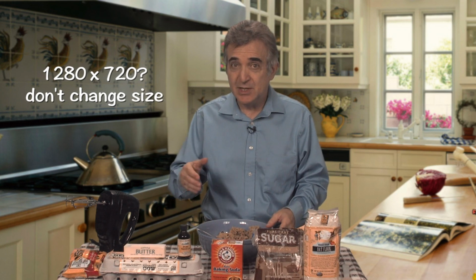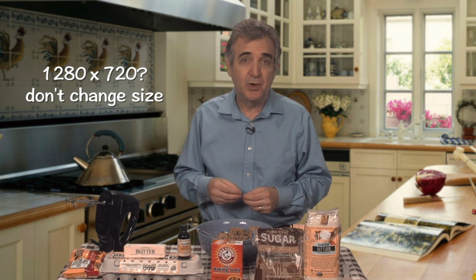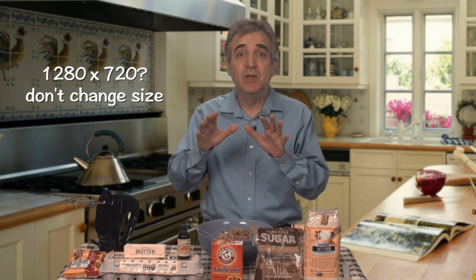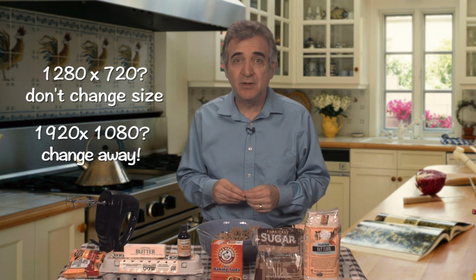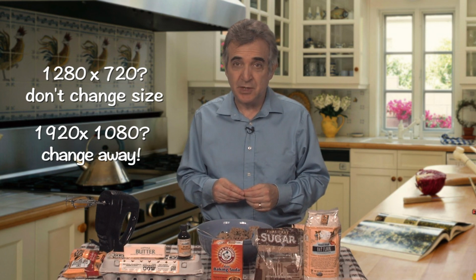If you're shooting with a smaller HD image like 1280 by 720, this technique won't work because the image falls apart once you blow it up past a few percentage points. So the footage needs to be at least 1920 by 1080. The larger the file, the more likely the image can be blown up.